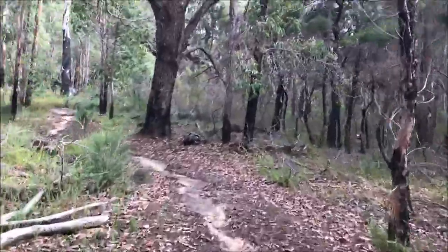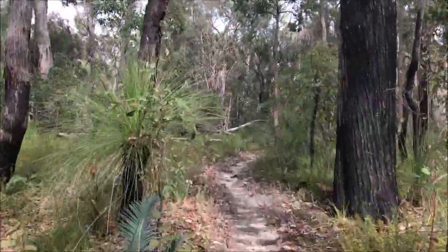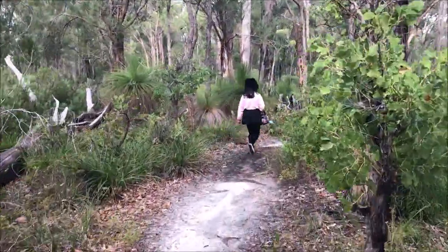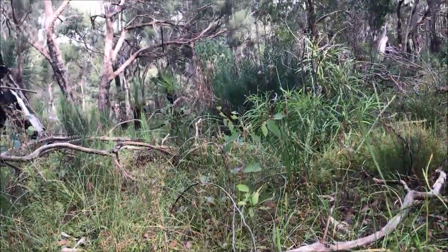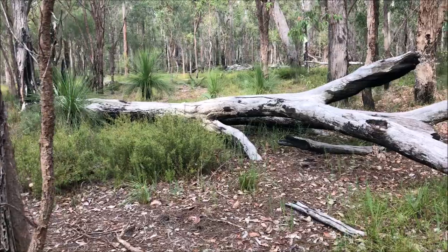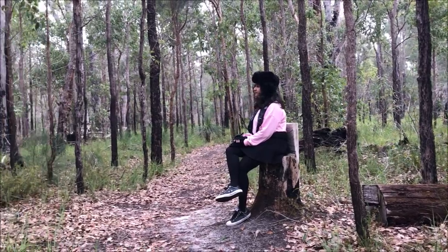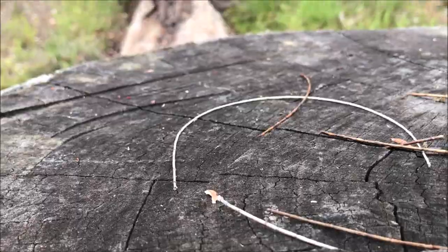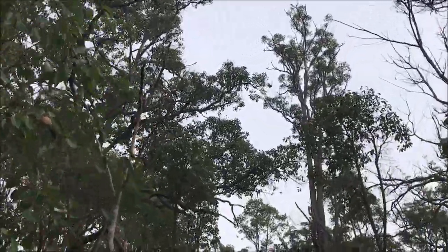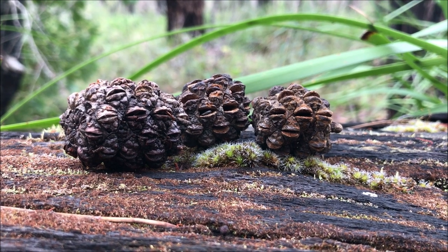In the Australian outback, this is how it is. Found a flower. But wait, there's more. How cute are these little she-oaks? Look at their little faces.